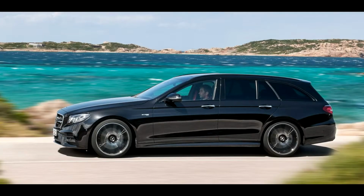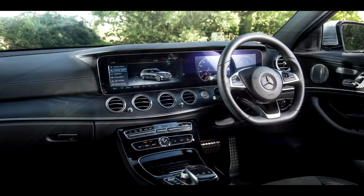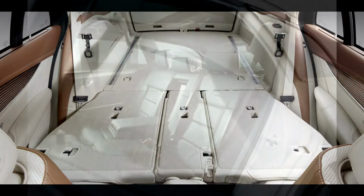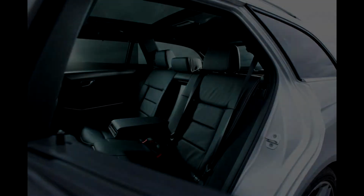Comfort and ride smoothness is where the Merc takes the top spot though, with an effortless driving experience. It is the most expensive car on our list, but the sheer build quality will ensure you never look back. In addition, the E-Class is incredibly practical, boasting 640 litres of boot space as standard, which extends to 1,820 if you fold the rear seats down.